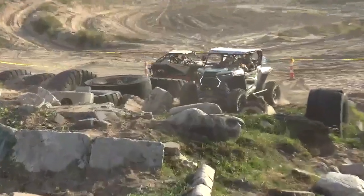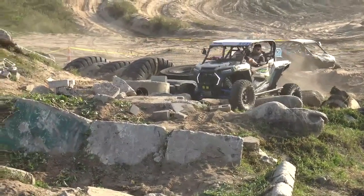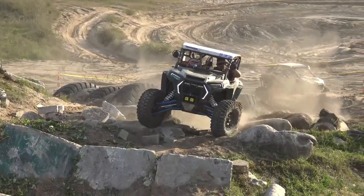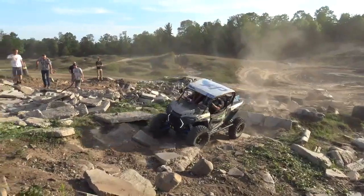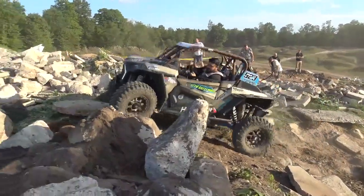Here comes Tim again. Really trying to figure out which lane we want. It's a lot tore up this time. Really tore up. Big trenches, big boulders. As you guys can see here, monstrous boulders. Trying to figure out which lane is first or fastest.